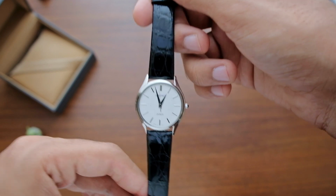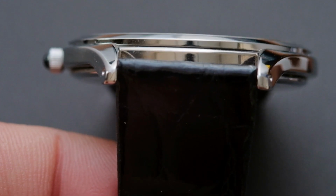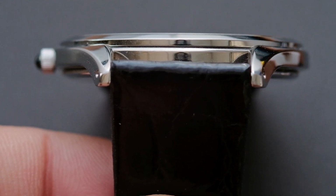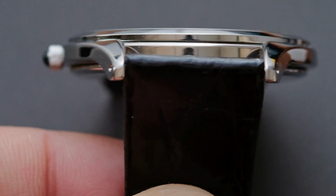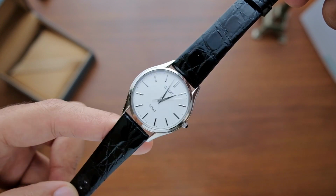The lugs themselves curve down slightly below the case back, making it hug the wrist nicely as well. Looking at the watch from between the lugs, we can see that the midsection of the watch extends out just slightly, creating a symmetrical step above and below. The whole case is also DiaShield coated to prevent scratching.